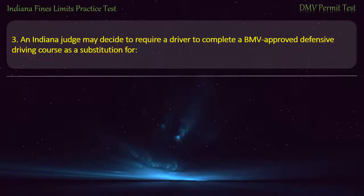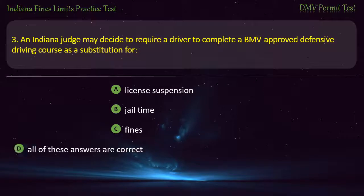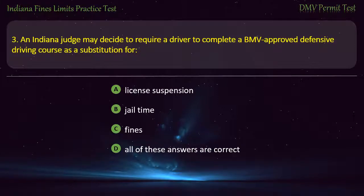Question 3. An Indiana judge may decide to require a driver to complete the DMV-approved defensive driving course as a substitution for license suspension, jail time, fines. All of these answers are correct. Answer. License suspension.